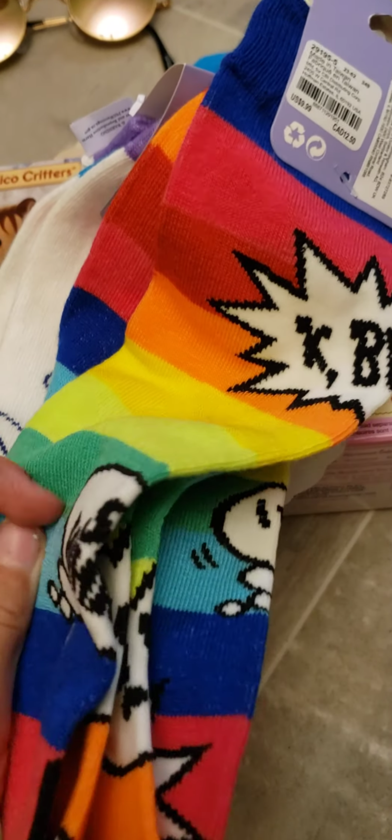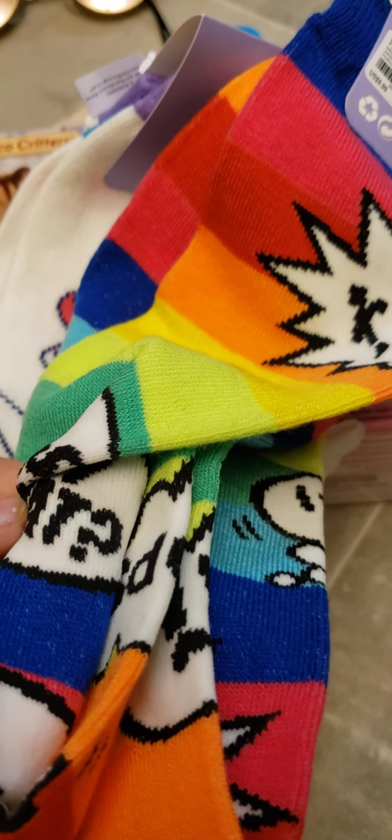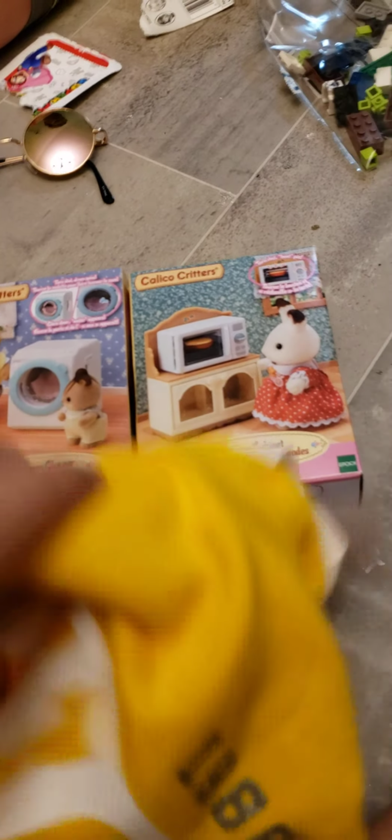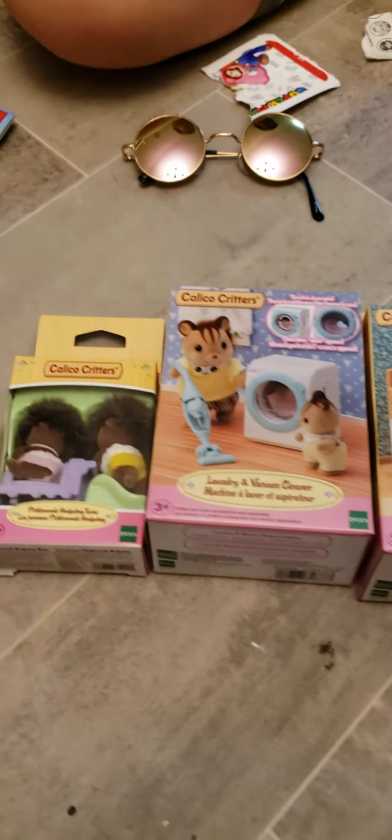Okay, bye. I want to insert all these pens. I can't read all the other ones. And then I got this yellow shirt that shoots pens. Yellow is my favorite color, so I really like this, and I'll definitely wear it.